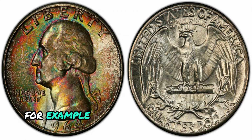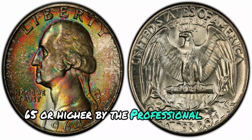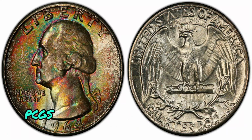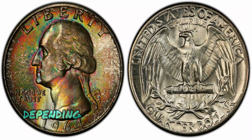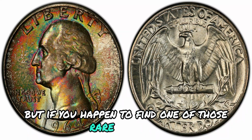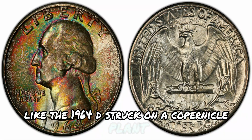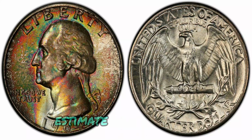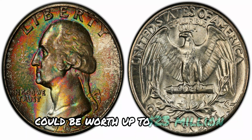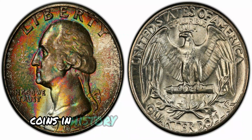For example, a 1964 quarter graded MS65 or higher by the professional coin grading service PCGS can sell for anywhere between $200 to $600, depending on the demand and market conditions. But if you happen to find one of those rare error coins, like the 1964 D struck on a copper-nickel planchet, you could be sitting on a fortune. Some collectors and experts estimate that these coins could be worth up to $23 million, making them one of the most sought-after U.S. coins in history.